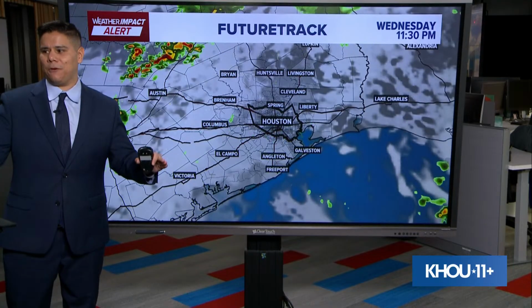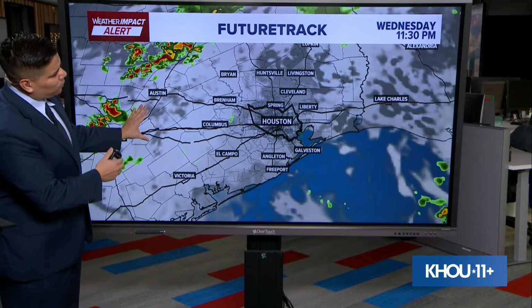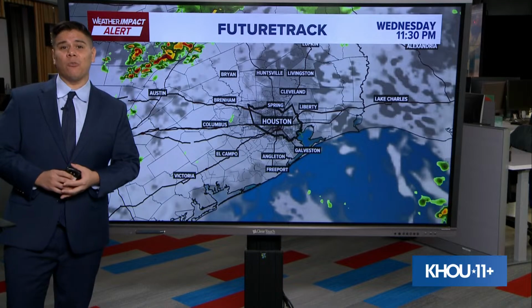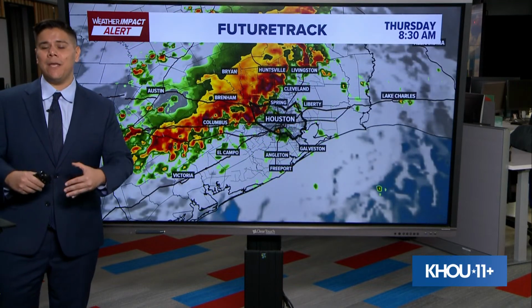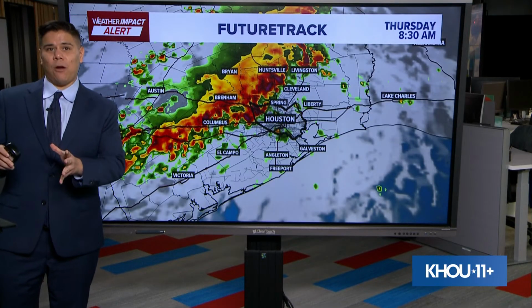I know you see the storms coming in our future track, but we at least have a good window of opportunity for storms or water to drain off tonight. However, heading into the early hours of Thursday, round 2, another batch of storms that could bring gusty winds and dangerous lightning with it as we head into the early hours of Thursday.